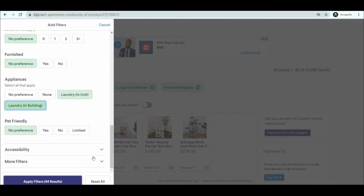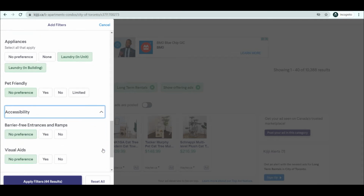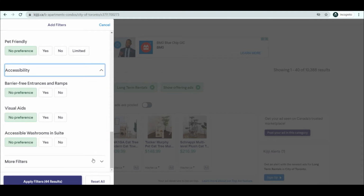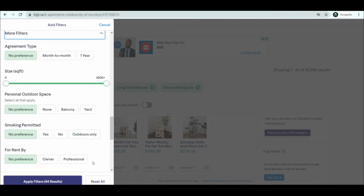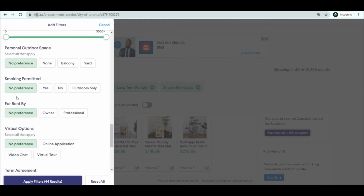Accessibility is if you have some special needs, then you can choose them from here. Next is more filters. Let's click into that. Just like one of my previous videos on Airbnb booking, I would like to say don't select unnecessary filters. Choose only those that are must-haves.